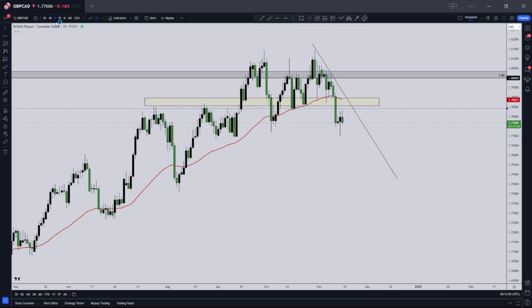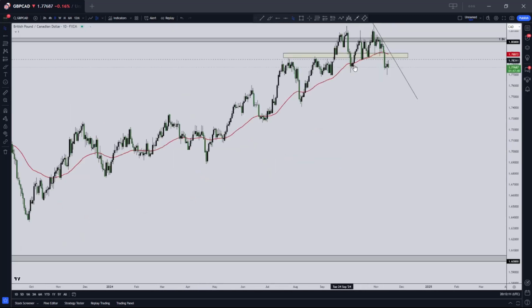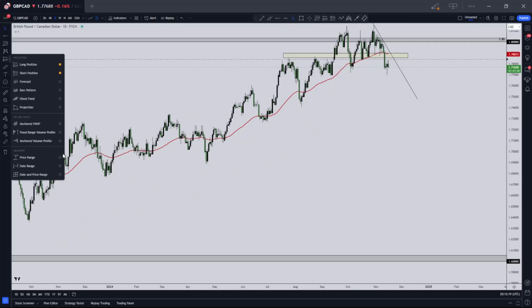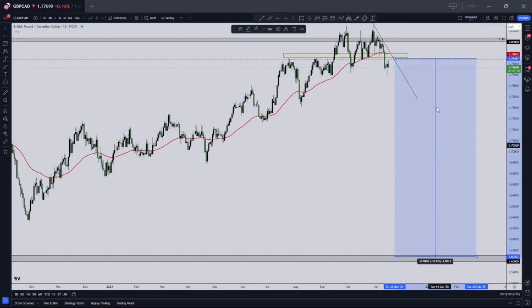Isn't that enough for you to even capitalize from what we have from this? This is the whole space. Where is that price range? So isn't this enough? We have about 1,800 pips to the downside.